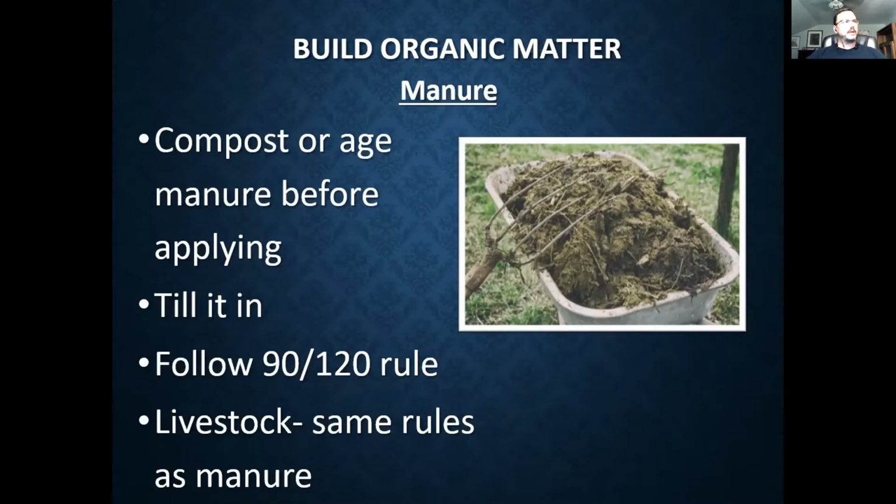All right, and another slide on manure here. We talked about either composting or aging the manure before applying it. You need to till it in or incorporate it into the soil and follow the 90, 120-day rule, which I'll discuss in a moment. And if you have livestock grazing in the area where you're going to be growing food, the manure they leave is just like the manure that you would add yourself. So you have to follow the same food safety rules and best management practices, which we'll talk about now.